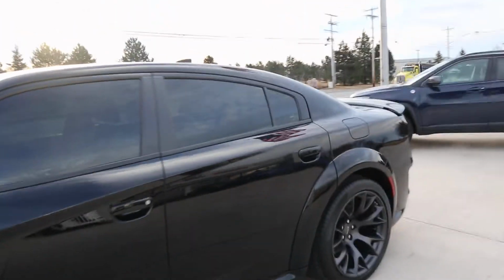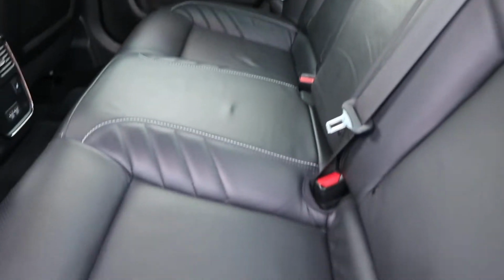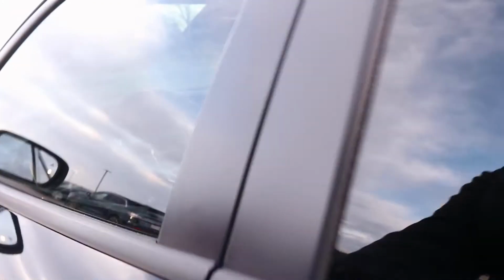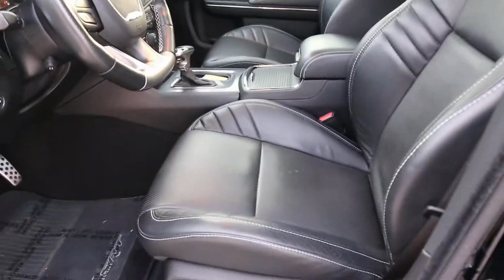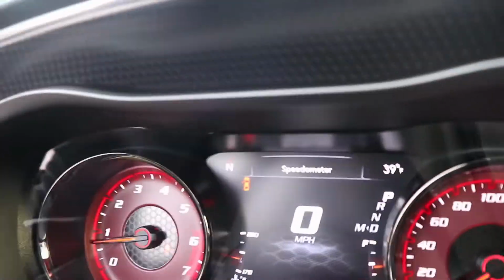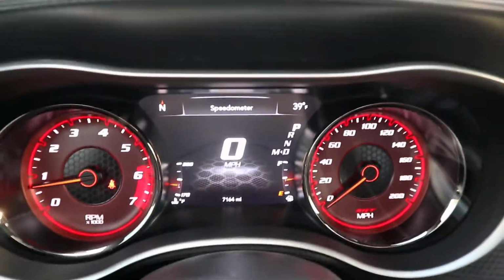Take a look at the inside. Leather bag seats are in great condition. Does have a sunroof. Got the SRT detailing on the front seats. They are also in great condition. One has a little over 7,160 miles on it.